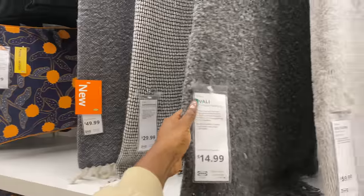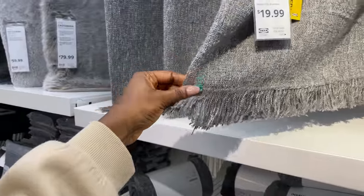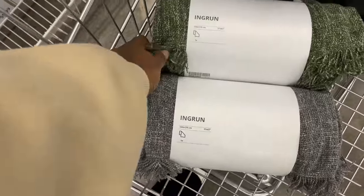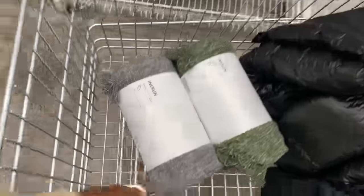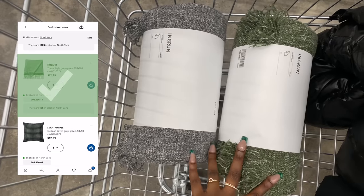this one. I'm confused. This one is cheap and simple, so I don't know if I should do that one instead. But it's the same thing, it's the same type. I don't know why this one is almost $50 and this one is $14.99. I'll just hold on to these two for now. And then based on the pillowcases that I take, I'll figure out which one to take.